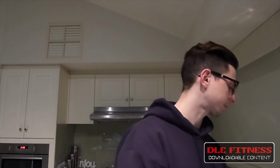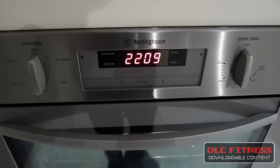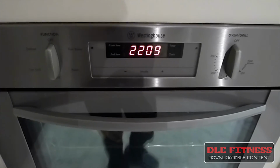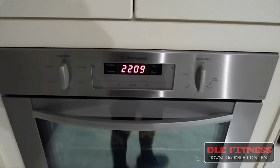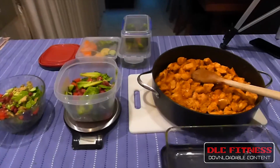So I've got this chicken here defrosted, so all I have to do is season it, put it in a pan, so it shouldn't take long to prepare and cook. So I've just finished up cooking the chicken. Decided not to cook the broccoli because I had some extra in the fridge, but about an hour gone by, got to finish off my macros and just plating up for tomorrow for work.